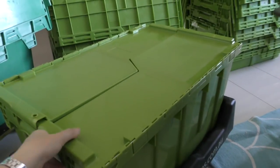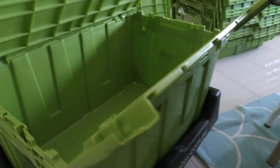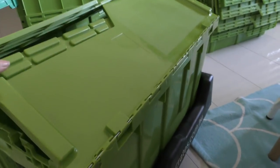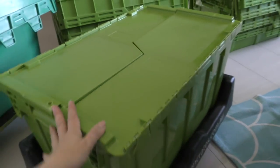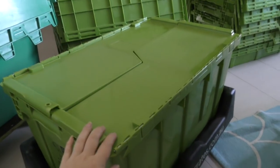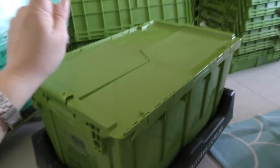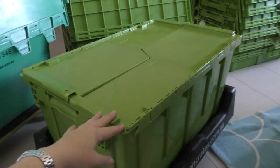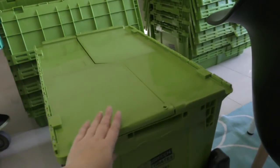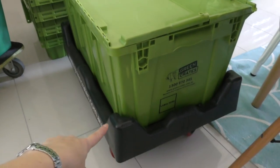So basically what you do is you just put a crate on the skate, fill it up, close it up, it snaps locking, put another one on top, and then just keep filling it up. This is awesome because you don't have to assemble boxes, you don't have to tape stuff up, they're all the same size. It is a fantastic way to move. There are 40 with that size with that skate.